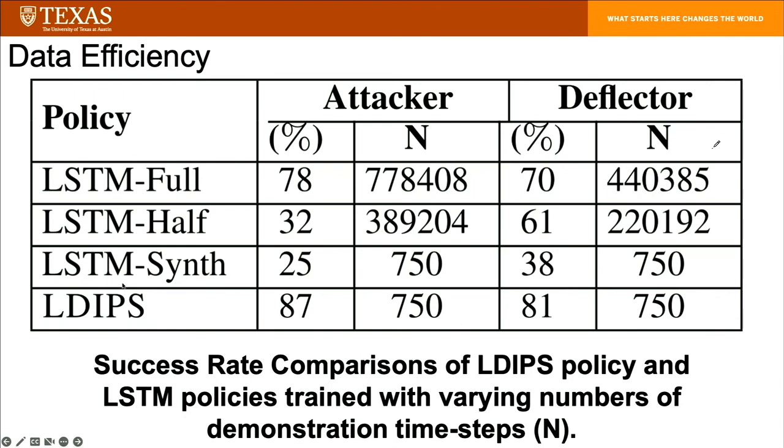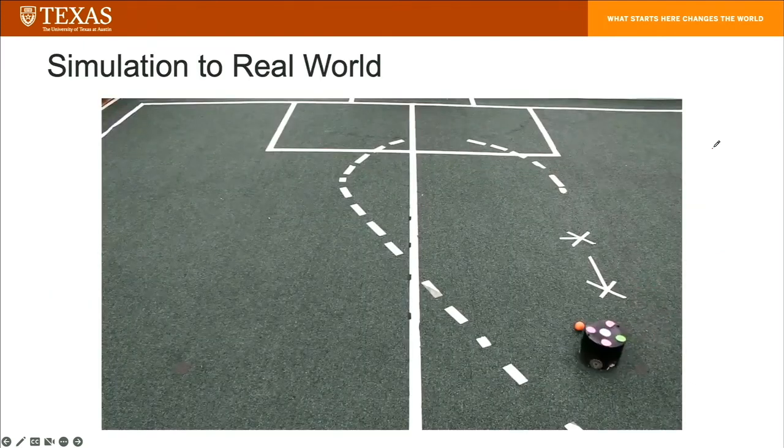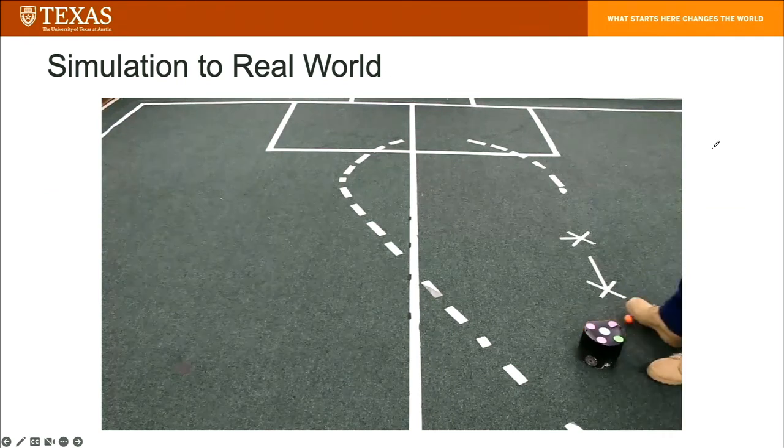If you use an LSTM to learn these same policies, they require many orders of magnitude more time steps for training. Okay? But there's another benefit to these symbolic policies. Let's say you train something in simulation and you try to run something in the real world. Of course, it doesn't work, right?